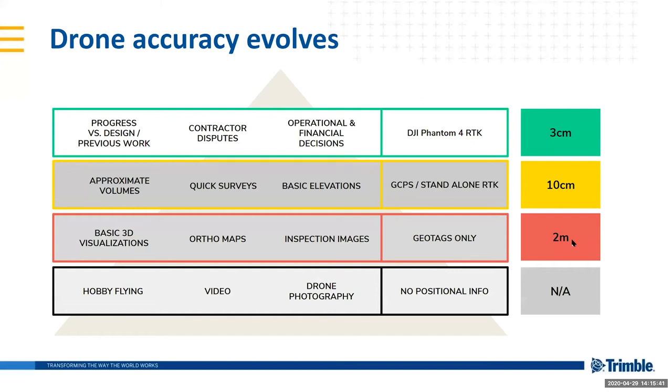Right, so accuracy being at the core of everyone's business and at the front of the mind of every surveyor, I wanted to step through that a bit first. So we see sort of a pyramid of accuracy here. At the bottom, when you just use a hobby drone with no positional info of the data, there's obviously no accuracy. And if you only use the geotags, so normal GPS information that the drone may store with the images of the site, you'll be at the normal GPS accuracy of around 2 meters on a good day, probably more.